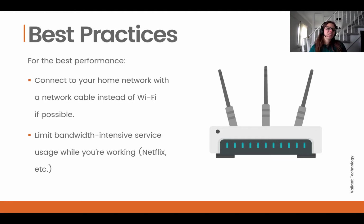The second one might be a little difficult because I know that at this time everyone's home. So you might have kids, you might have your partner, you might have roommates who all need to use the internet at the same time. But if you can, limit the bandwidth intensive applications that you might use. So this might be streaming video like Netflix, or internet-based video games like World of Warcraft, or video conferencing when you're on the VPN, because the quality of both is going to suffer.